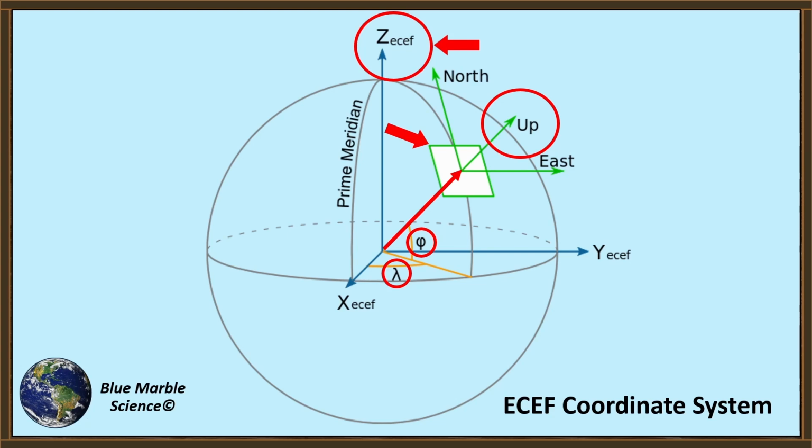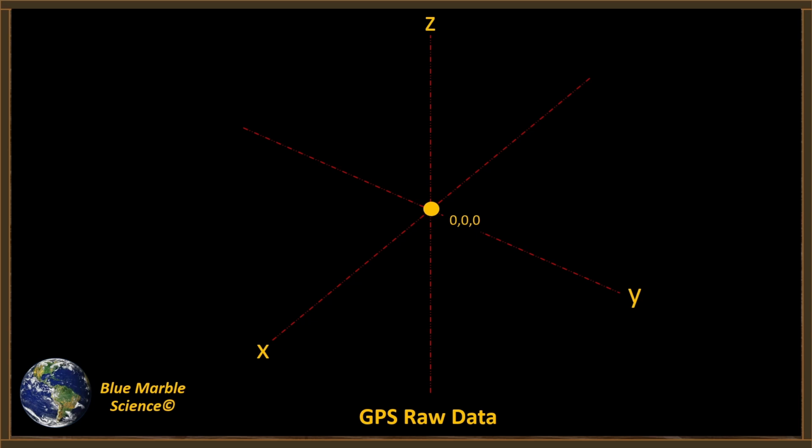So now let's have a look at how we could use the raw GPS XYZ data to reveal the shape of the causeway. This is just the coordinate system. We have an x-axis, a y-axis, and a z-axis. Let's put some points in space. We'll put a point there, and a point there, and a point about midway between them. Now let's draw a line. If the Earth were flat, those 3 points would lie in a straight line.